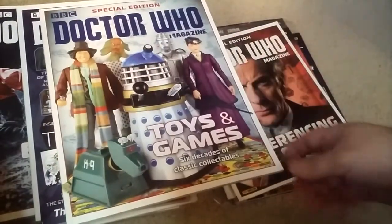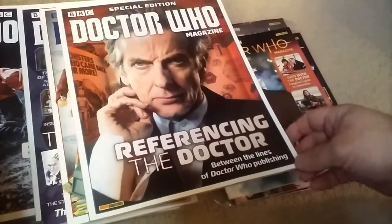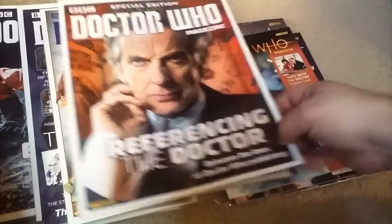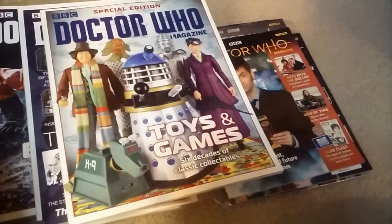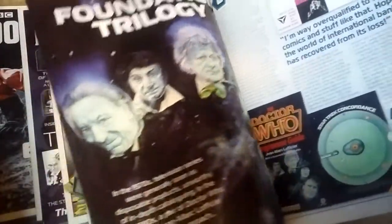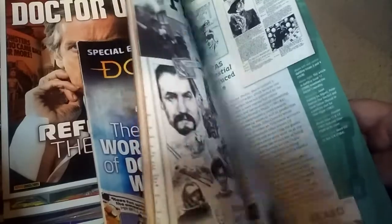Toys and games. I think 558 has a similar thing. This one referencing the Doctor was pretty cool. All about the fanzines and stuff like that. In fact, let me see if I can find something in here. Well, let's see. It's very historical. Anyway, really interesting. This one was also really cool, and it had a thing about fanzines in here, if I remember right. There we go.